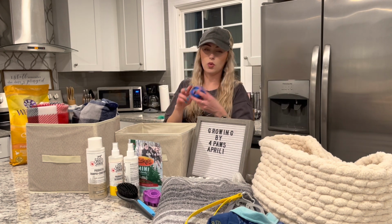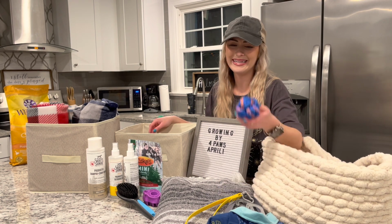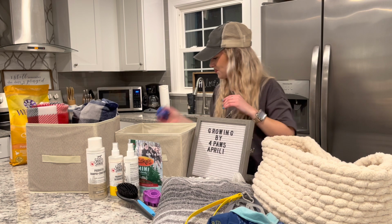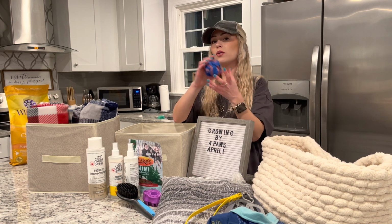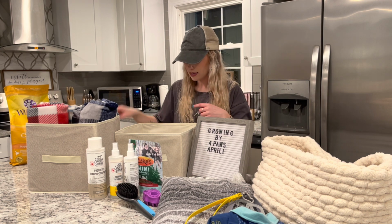Next is this little rope ball. It's from the dollar store actually. Nothing special. It does feel really durable though, so hopefully those little puppy teeth will like this.